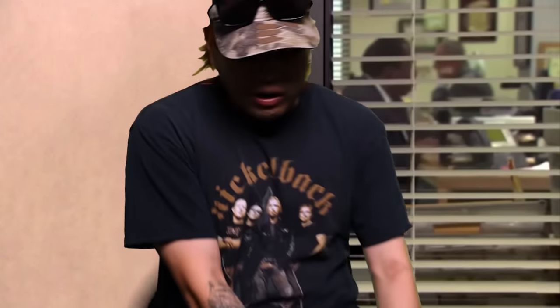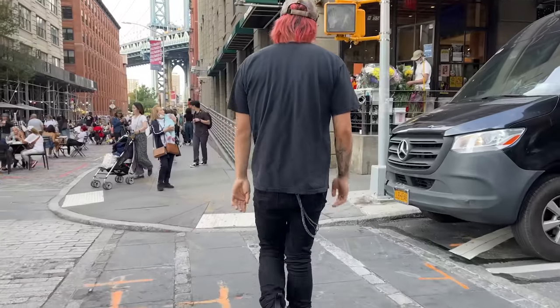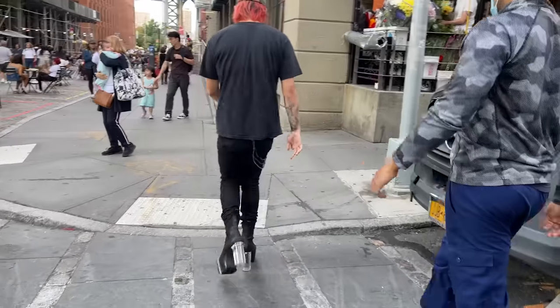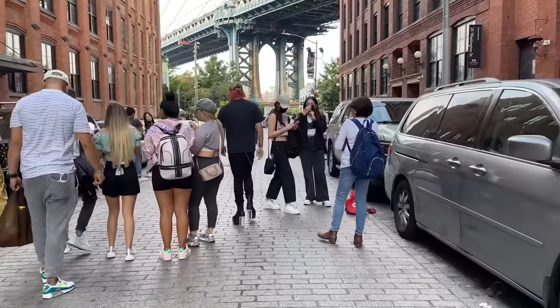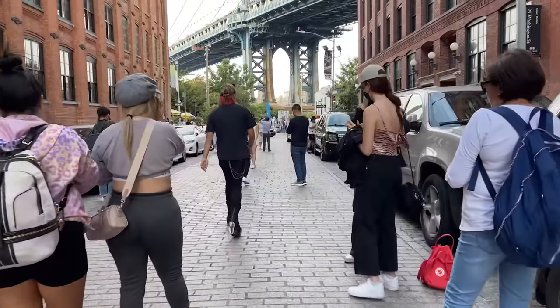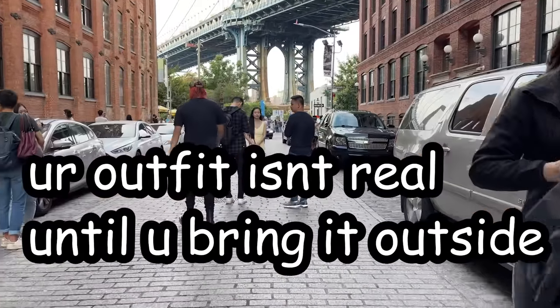I think that everybody should just go and take a walk in whatever they're trying to get comfortable in. And just tell yourself that you belong in these, and you have a reason to be wearing them anyways. I'll let you know how it goes. Like I said, the walk makes it real, because even though you have no reason to be in the fit, you get it in your head that you don't need one. Also, your fit isn't real until you bring it outside.